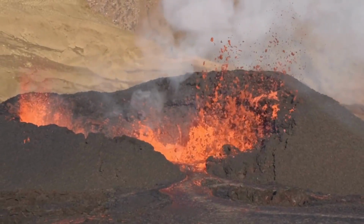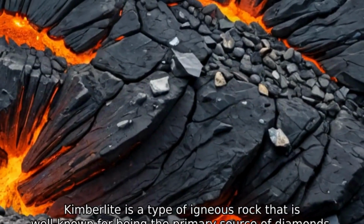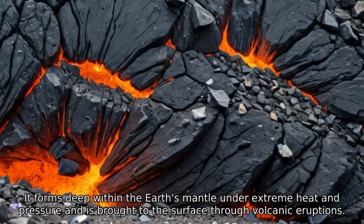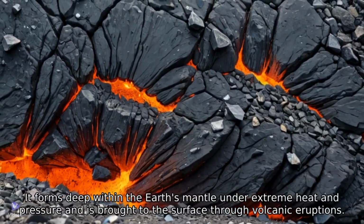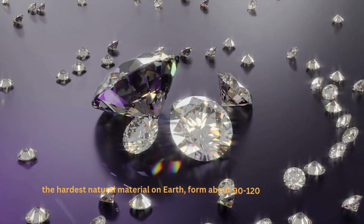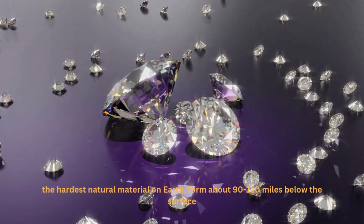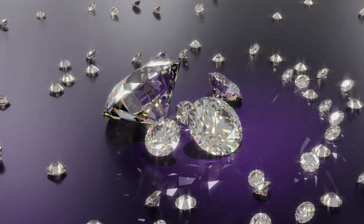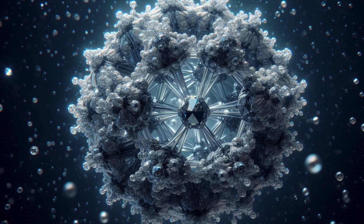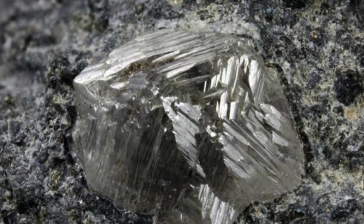Two critical factors in gemstone formation are heat and pressure. Imagine the intense conditions found miles beneath the Earth's crust. Temperatures reach over 2,000 degrees Fahrenheit, and pressures are equivalent to the weight of thousands of elephants stacked on your shoulders. For example, diamonds, the hardest natural material on Earth, form about 90 to 120 miles below the surface in a layer called the mantle. Carbon atoms bond under these extreme conditions, creating the dazzling crystal structure that makes diamonds so unique.